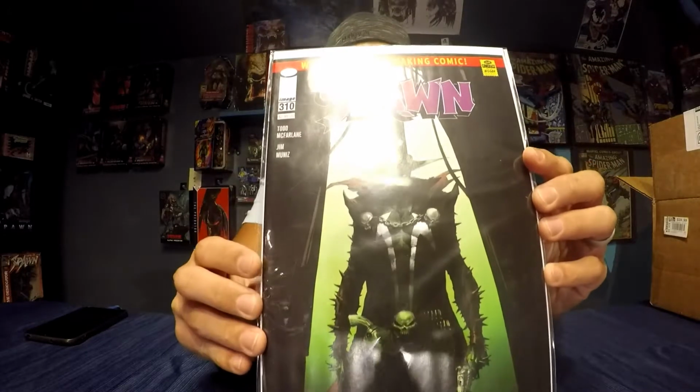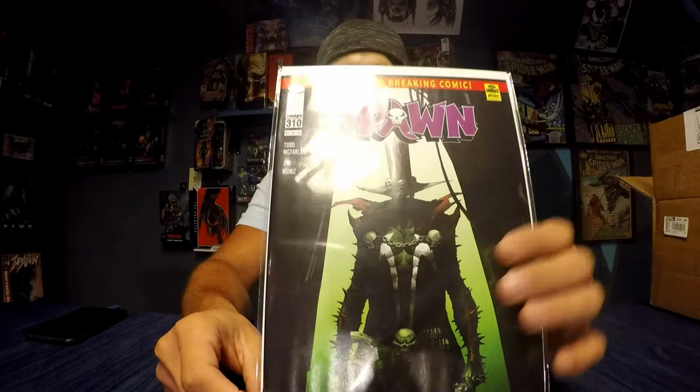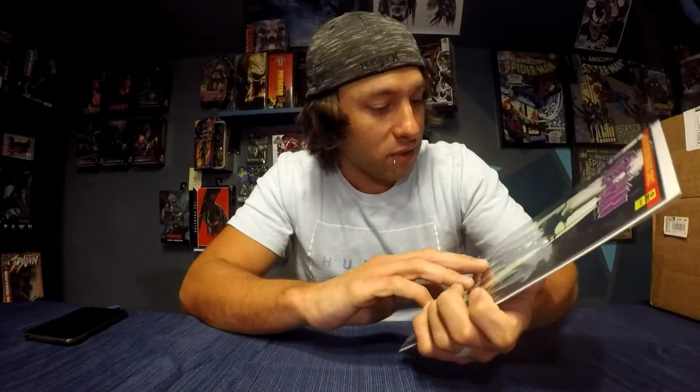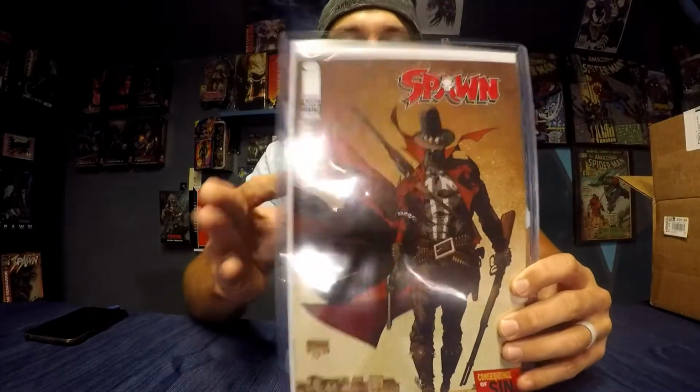So you got 310 spawn right here. No breaks in the spine whatsoever. That black is completely fire. It's completely peachy. There's nothing wrong with it at all. It is pressed, like I said, from him. He gets them pressed and sends them right to me. Nothing on the corners whatsoever, so that is great. This is a gradable 310, and then we went ahead and he put my 309 in a hard case.